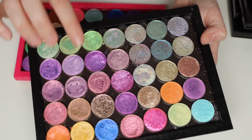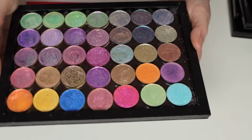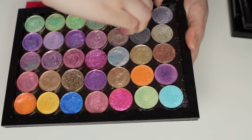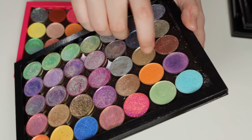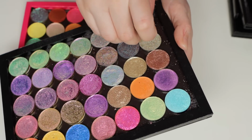These do include the Duality collection in here. I did depot it and put it into this empty palette. And then what I'm not 100% sure. I just realized I have some Touch of Glam Beauty in here, which I definitely want to move in along with my Touch of Glam stuff.